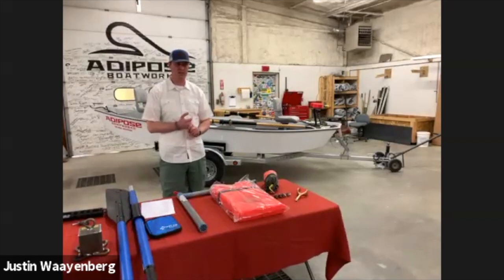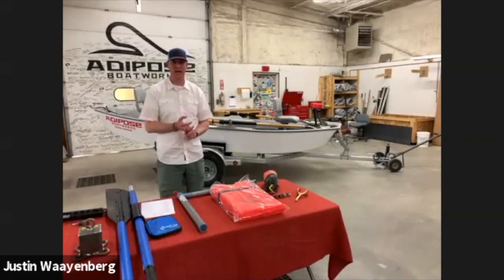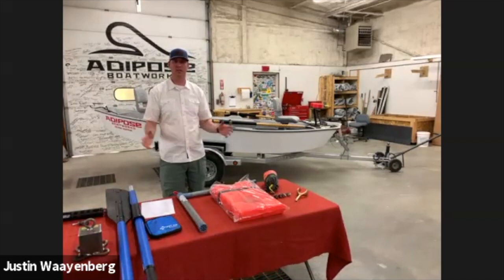One of the main things when we go into designing is how is this going to affect the fly line? How is this going to affect your anglers? Things like that, because you want to make it as clean and efficient as possible. So that's a big deal with rafts.